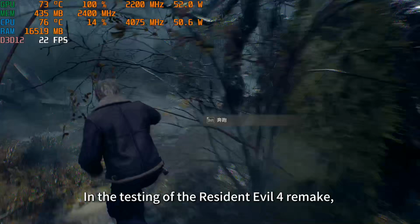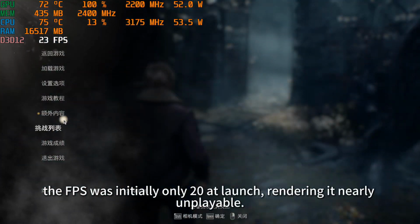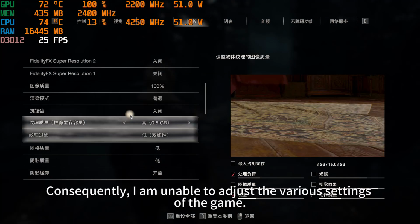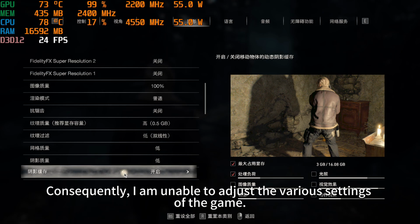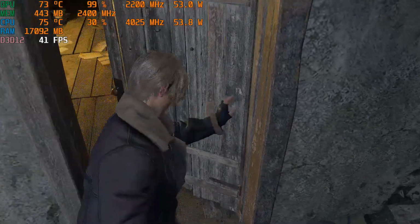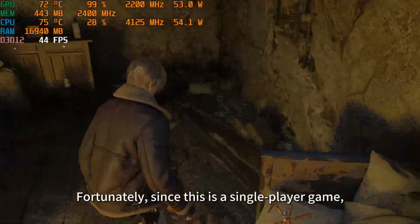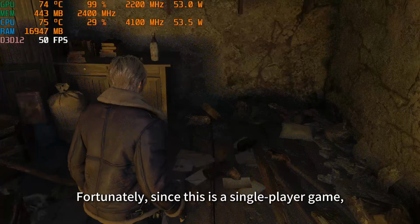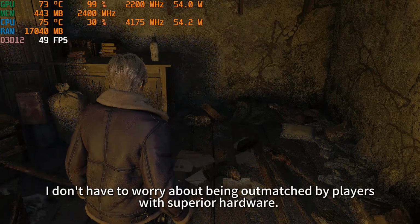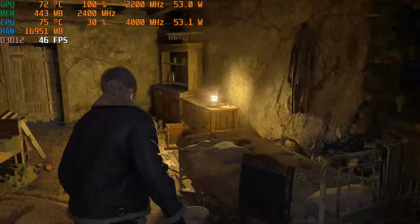In the testing of the Resident Evil 4 remake, the FPS was initially only 20 at launch, rendering it nearly unplayable. Consequently, I am unable to adjust the various settings of the game. Finally, the game has become significantly smoother. Fortunately, since this is a single-player game, I don't have to worry about being outmatched by players with superior hardware. This enables me to persist and continue with the testing.